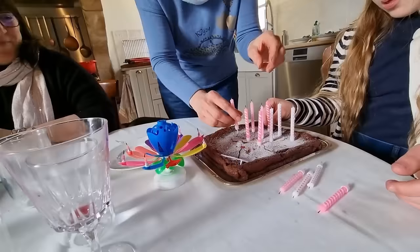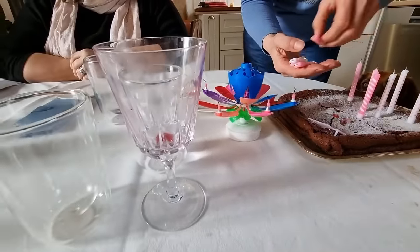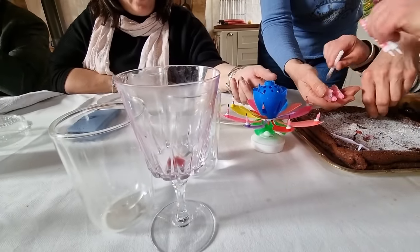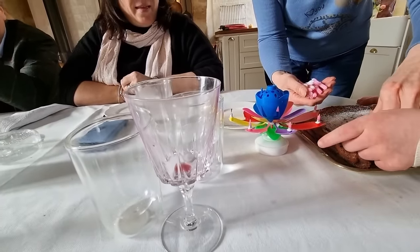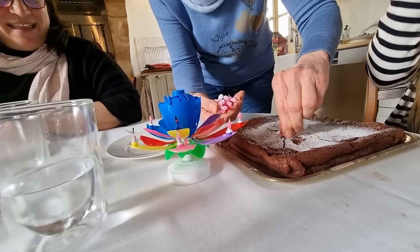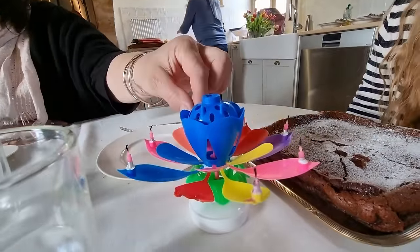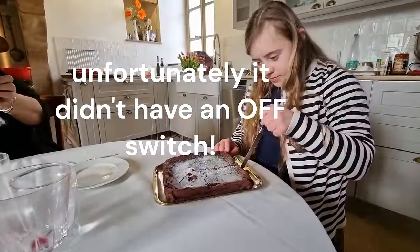Why is it melted? I've never seen one of those before. Yeah, it's going round and round. You light it and then all the petals come out with all the candles on. That all melts. Well, it's not meant to. Health and safety. At least that was a pot. Health and safety, my foot. Look at the melted bit. Don't buy one of these.